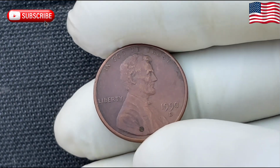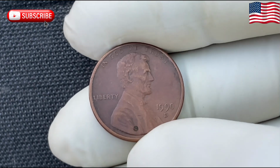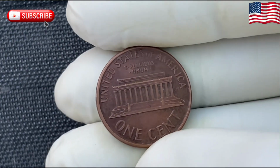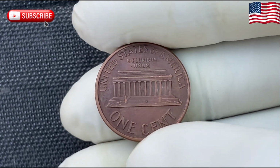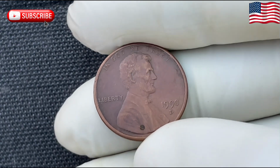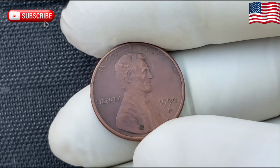A 1990 penny in pristine, uncirculated condition can be worth up to $22,000. That's right, $22,000. For a single coin that might seem ordinary to the untrained eye, the 1990 penny has the potential to be a treasure worth a small fortune. So, if you have any old pennies lying around, especially ones from 1990, it might be worth taking a closer look. It could just be your lucky day.